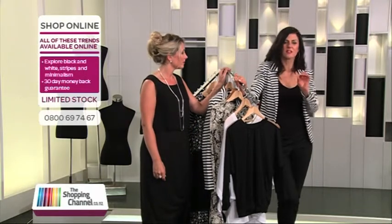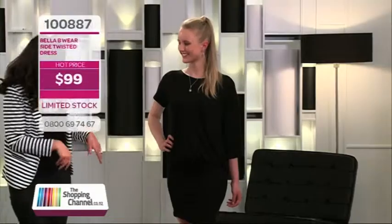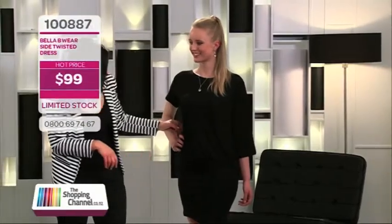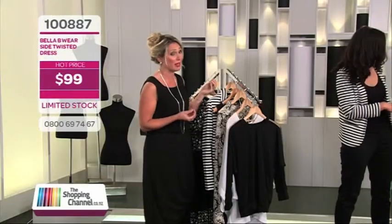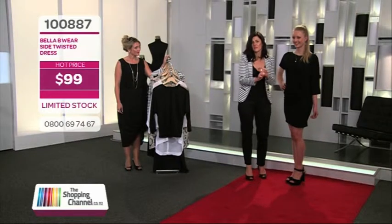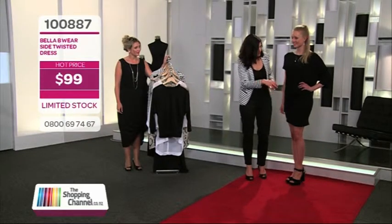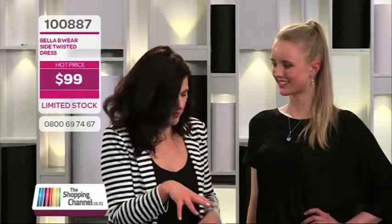You do need to make sure you invest in your exercise wear and your casual wear as much as your formal wear. Now is this casual or is this formal? Because it looks really comfy to me. This is one of those dresses that could take you to casual or formal, and I love that kind of dress, especially if I'm travelling, if I'm going away on holiday, because I can wear it really relaxed with flat shoes, or I can dress it up and wear it to a cocktail party. That's the great thing about the black dress.